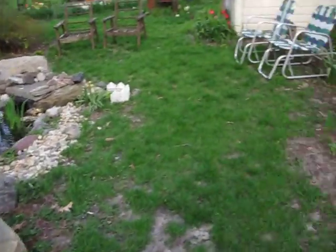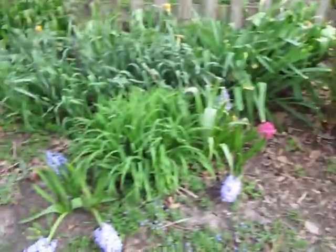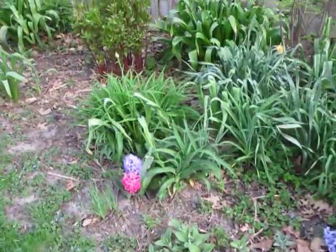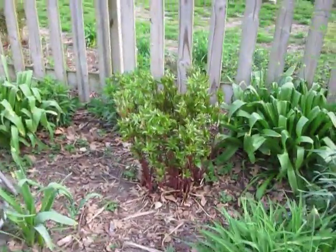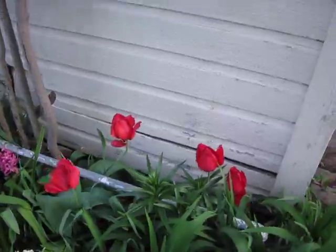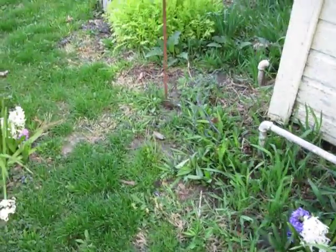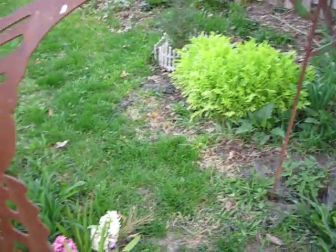Pond is happy. Still nice bits of hyacinths here. They're flopping over though because they get heavy. They sure do. Okay. Those tulips are starting to fade. The heat really does it. It just got too hot too fast. 80 degrees for 3 days is too hot too fast.